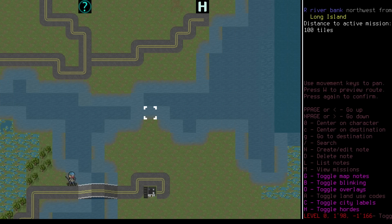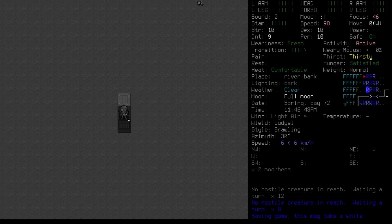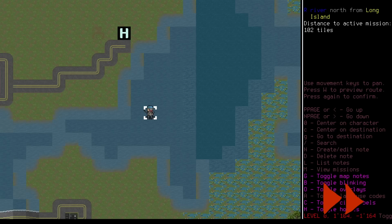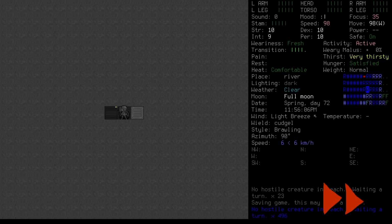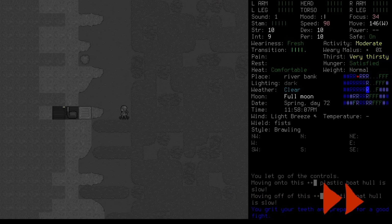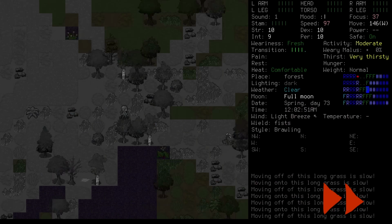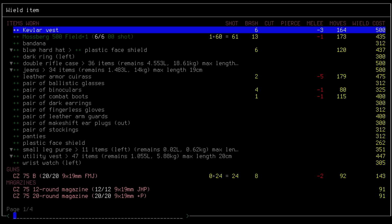Before we go too far up the river, however, we have another stop to make. Yesterday we spotted smoke on this island. Somebody must have been there. Maybe we can meet up with them. On the south end of the island, we find a lone zombie outside of a simple wooden shack.